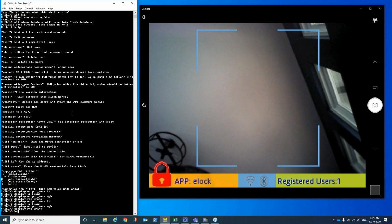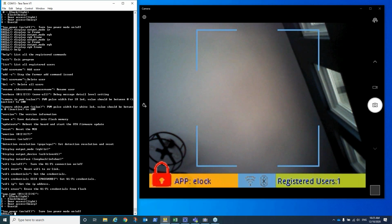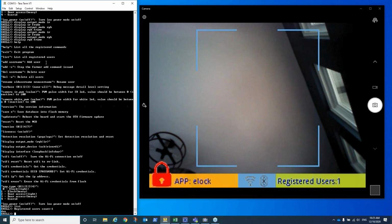Just to go through some of the options that are in the eval kit. List shows all the registered users. So in this case, it's just myself. And then you can add a user or delete a user.